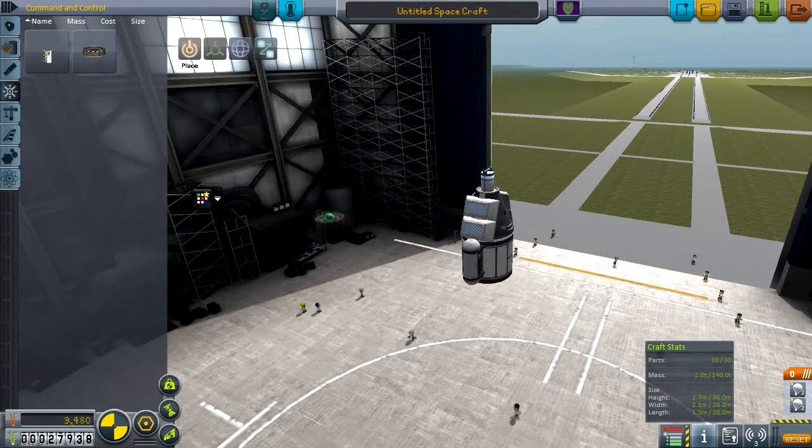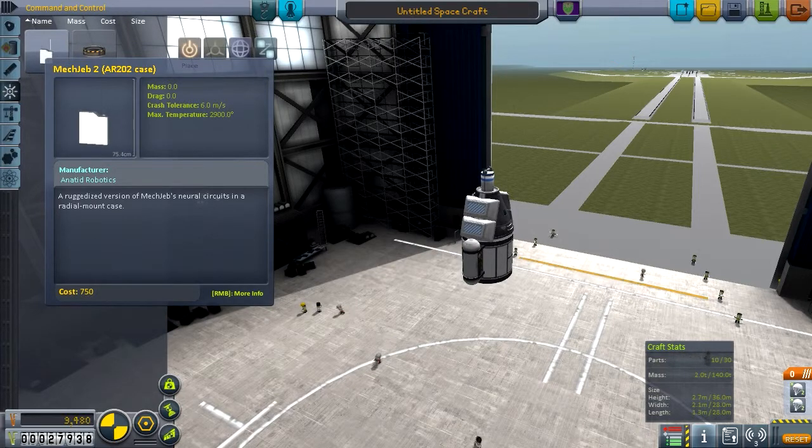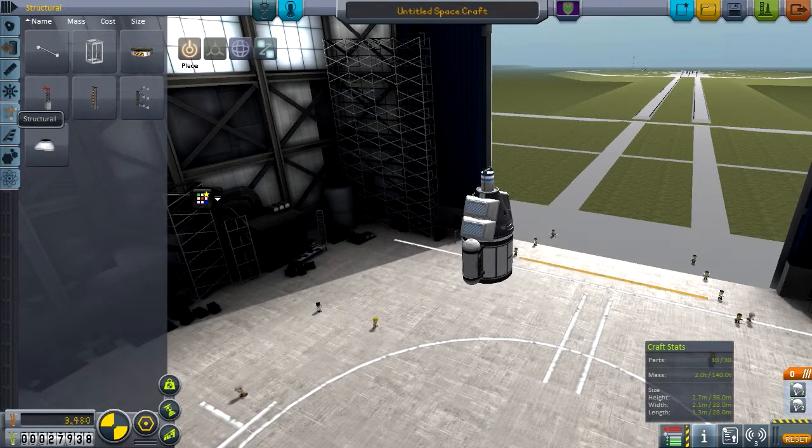Alright, so next, not the inline reaction wheel. I do have a mecha jeb, but I've decided to not use it yet. I'm still thinking of how I can incorporate this. Perhaps once I finish all of the next tier of research, or I don't know. I need the coupler.